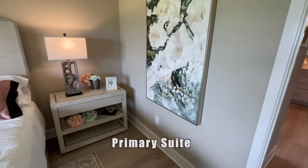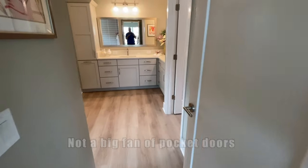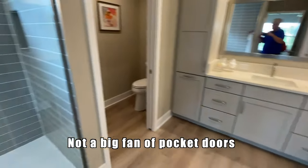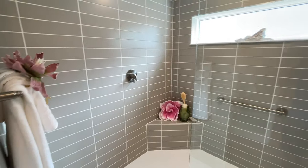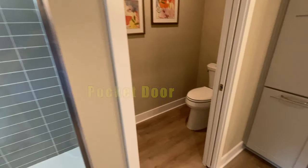Windows, and they're together. These windows I like. This is a nice size bedroom. Yeah, and a real door on the bathroom. No pocket door coming in, except for on the bathroom door. Yeah, I'd never use it. This is pretty big.